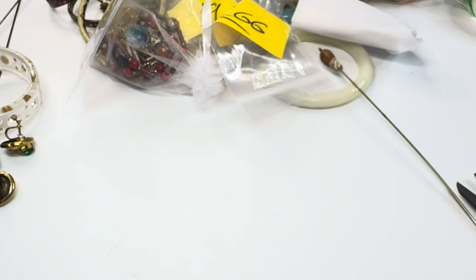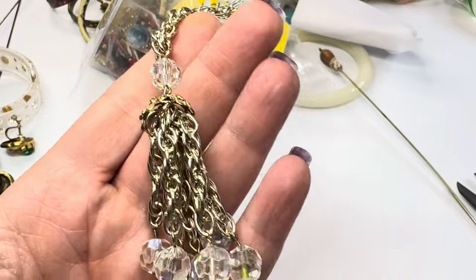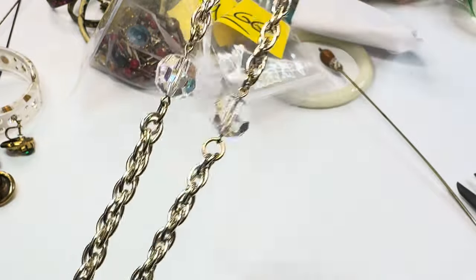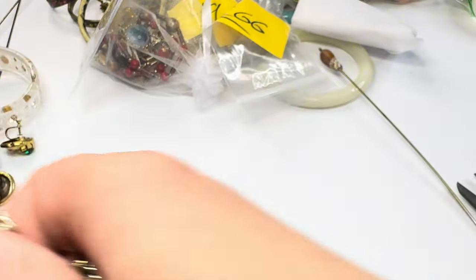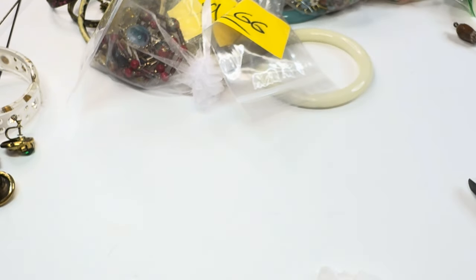And the length on this one happens to be, this one's also 28 inches, not including the tassel. So I just thought that was really fun. Just a simple gold rope chain with little tassels. Gold tone, it's not real gold, of course. And then getting to the end of the store haul.